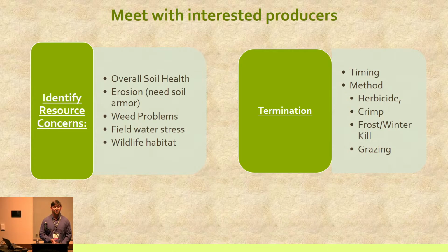There's a couple that have talked about it. One of the biggest issues is we don't have a roller crimper in Johnson County. So that kind of limits, not that there's not some handy folks out there that couldn't make their own, but we haven't seen a lot of termination through roller crimping yet. Frost and winter kill, that happens to damn near everything we have in Wyoming. So that's one that usually is used whether you want it to be or not.